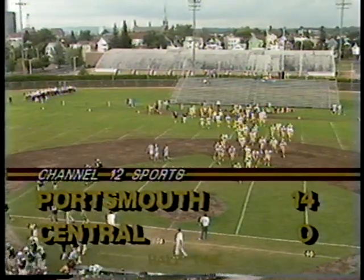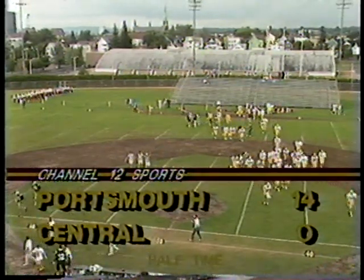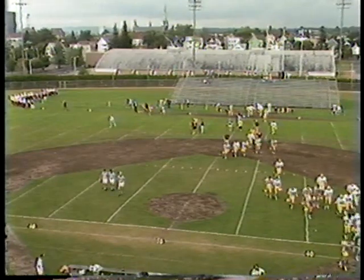Well, that's it. Nonetheless, it makes no difference where they spot it, because that's the end of the first half. The Clippers go to the locker room with a 14-0 lead. We'll be back with second half action right after this.